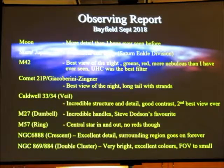The Crescent Nebula was amazing, actually. I don't know if you guys saw the Crescent that night, but the Crescent Nebula has the main structure, but has nebulosity all around it, which you can see with this thing, which is really spectacular. The double cluster was wonderful. I think most of the people that were there saw the double cluster. What I was disappointed with is the field of view is a little bit too narrow. I like to see the entire double cluster in one field. I didn't quite get there with this.